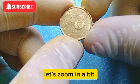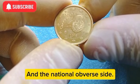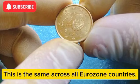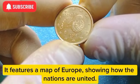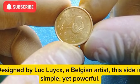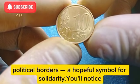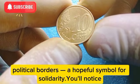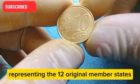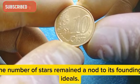Now, let's zoom in a bit. Like all euro coins, the 10 cent piece has two main faces, the common reverse side and the national obverse side. First, the reverse. This is the same across all Eurozone countries. It features a map of Europe, showing how the nations are united. Designed by Luc Luycx, a Belgian artist, this side is simple, yet powerful. It shows Europe as a unified entity, stretching even beyond the EU's strict political borders, a hopeful symbol of solidarity. You'll notice 12 stars encircling the design, representing the 12 original member states of the European Union.